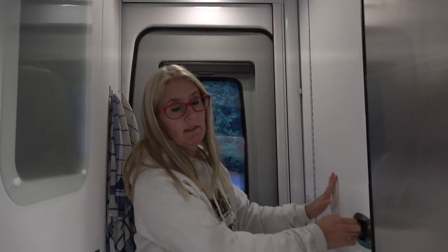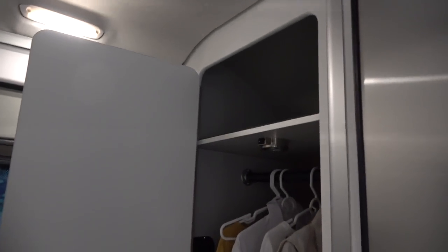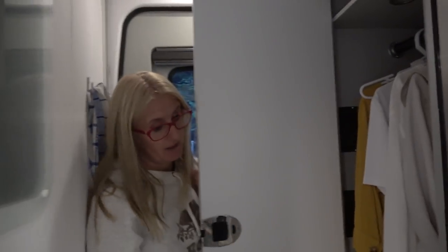Now I want to talk about storage. And for this small trailer, I can't say enough about the storage. Look at this closet. This closet has room for hanging. We put all our bedding in here. There was an upper that we didn't even need. We've got all our shoes in a lower, like everything's out of the way. It's not in front of the door, and there's more room in here for more stuff easily.